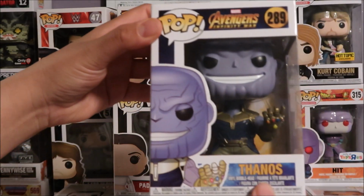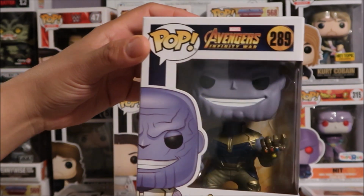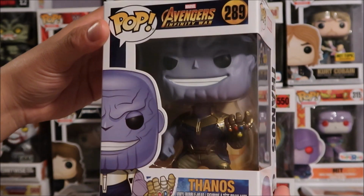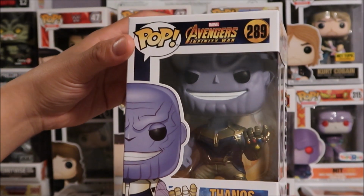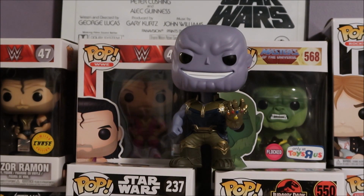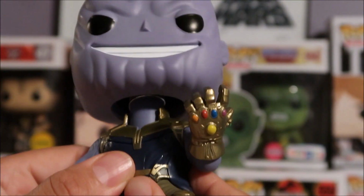We've got Thanos right here from the Avengers Infinity War. Brand new, just recently released. Let's take him out of the box. Now, one thing for sure, he is definitely way bigger than most Funko Pops, and they did a fantastic job on him. Just want to get close up so you can see all the details.